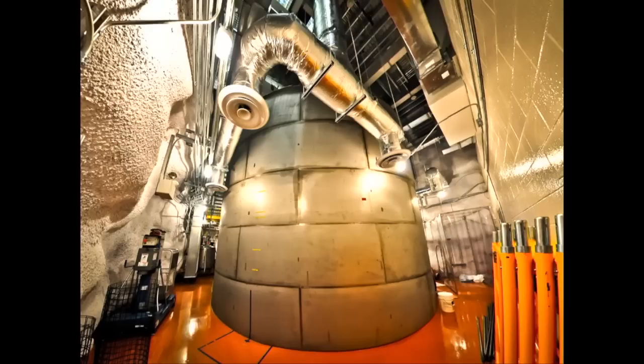Okay. That's a view from the outside, that water tank and the underground facility. Here we are, and we're 4,850 feet below the surface in the Black Hills of South Dakota. It's actually about sea level there.